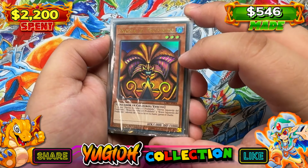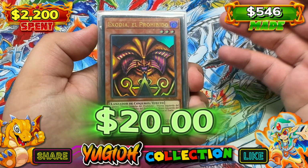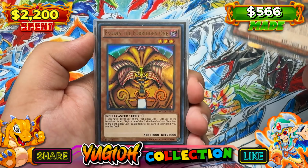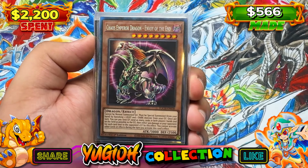This is a Lost Art promo, also sealed, but I believe this is either the Portuguese or the Spanish version. I think it's the Spanish version. Yeah, this is the Spanish version Lost Art promo. Very awesome. Behind this one, we got another one. I don't think this is the Lost Art one. No, this is the Yugi Gold. I don't think it's worth anything, to be honest with you.